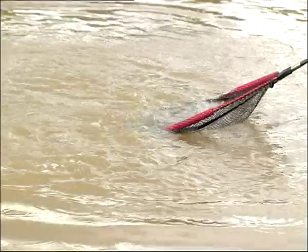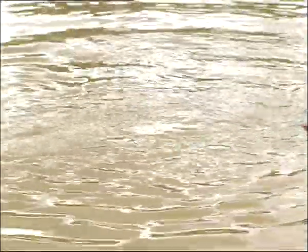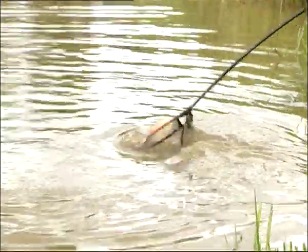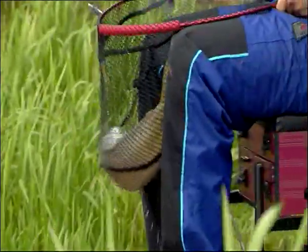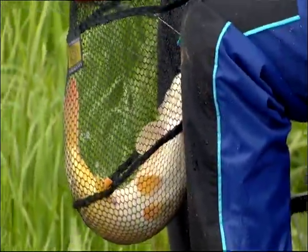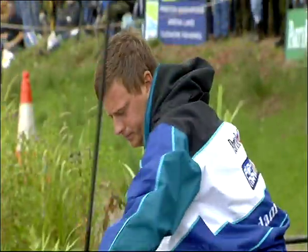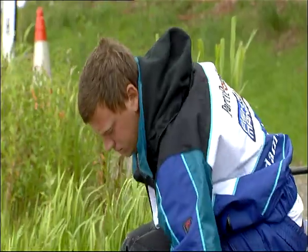This is Adam Richards, is it? On peg 9, who's 21 years of age. He's a student. A very promising young angler, matchman of the year. That's a good fish, that's 3 kilos. And he's got that big barbel in the net as well. He's had a terrific start. He's a great angler. I didn't realise he was only 20. He comes from my area, but I didn't realise. He's had a stellar year. For a 20-year-old, he's a cool customer as well.